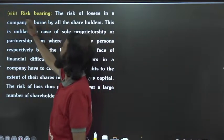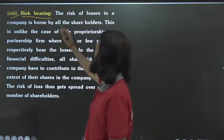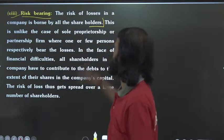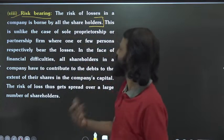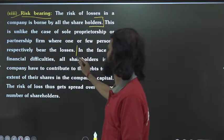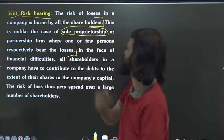Risk bearing. What is risk bearing? That is the eighth point you need to remember. The risk of losses in a company is borne by all the shareholders. In case the company gets any losses, the shareholders must bear the losses. This is unlike the sole proprietorship or partnership firm, where one or a few persons respectively bear the losses.